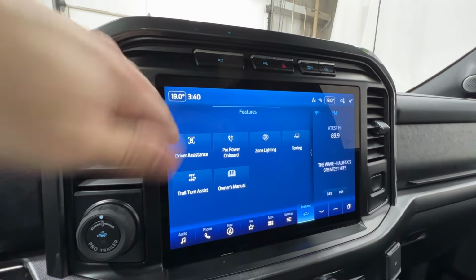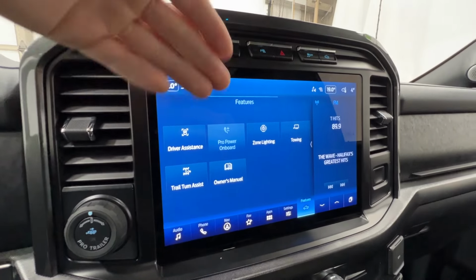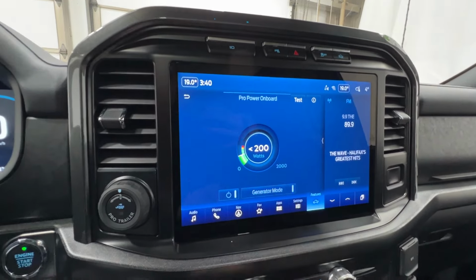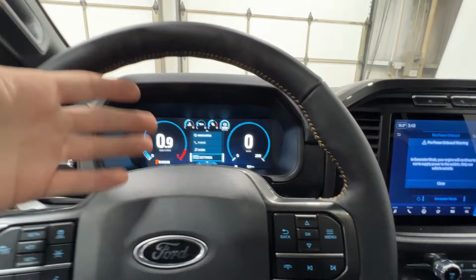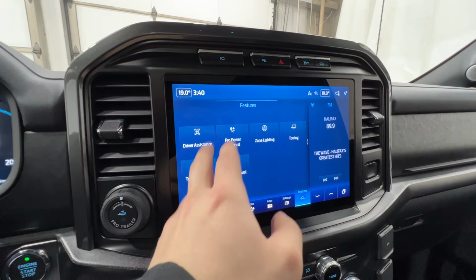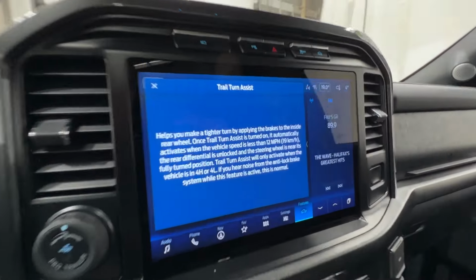And in the feature section, we do have a bunch of stuff in here, but I'll try to quickly go through it. So we have the Pro Power Onboard, again, 2 kilowatts or 2,000 watts of power. You can turn the system on, and it will automatically bring up the RPMs a little bit, just to give a little more power to the inverter system. We also have the Trail Turn Assist, which is actually a feature that was first introduced for the Raptor model.